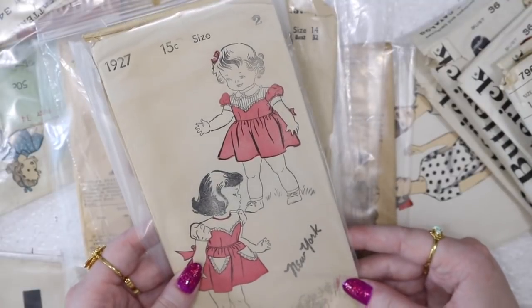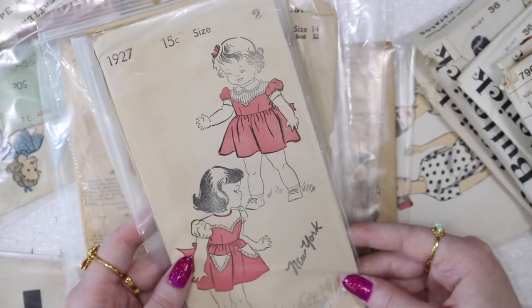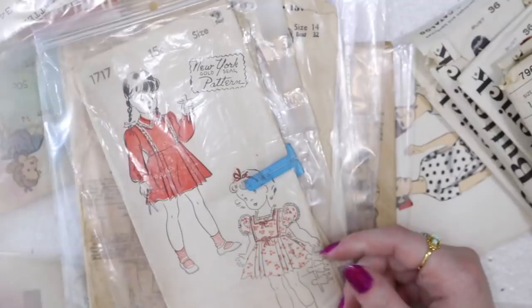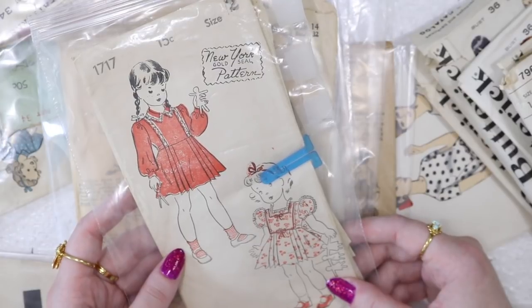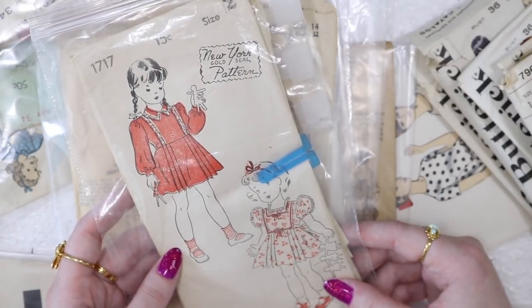This one's in a size 2, also New York pattern, for a girl's dress with either a sweetheart neckline and puff sleeves or a filled in kind of fitted yoke with a collar and puff sleeves. It's actually very similar to that last one, both in terms of design and different view options, and size. It's a size 2 as well. But for this one, you have a square neckline instead of a rounded one.